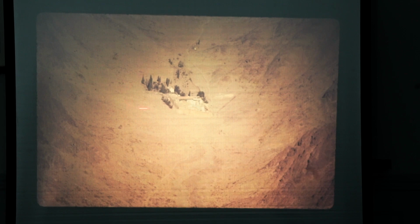This is St. Catherine's Monastery. That's it. It's 1,200 years old. There are books and all sorts of wonderful treasures in there. It's manned all year round. And if you want to see it like that, there's two peaks, and the monastery is in the crack between the two peaks.